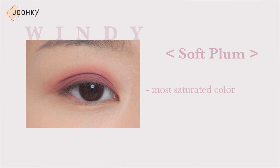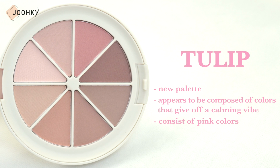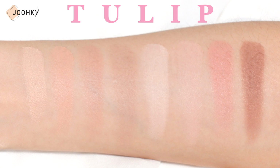Soft Plum. This is the most saturated color of this palette and it looks to be a slightly grayish plum color. Tulip. Being one of the new palettes, it appears to be composed of colors that give off a calming vibe. Overall, it seems to consist of pink colors.